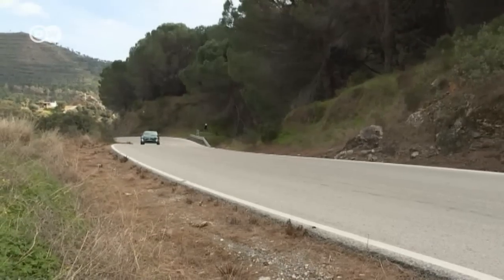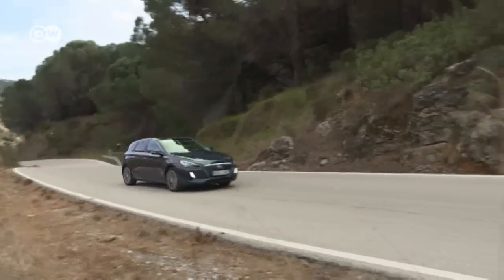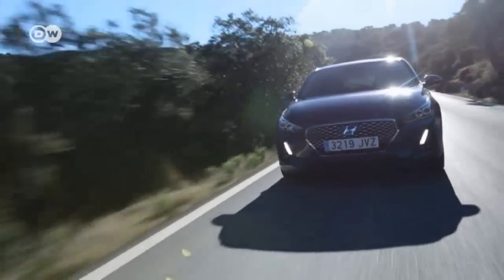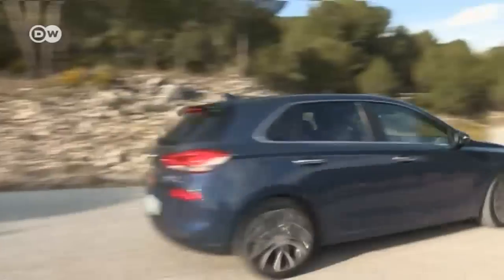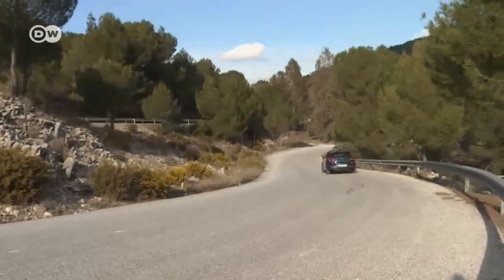The most powerful engine with 103 kilowatts still comes up a bit short compared to similar models. German and other manufacturers offer engines with quite a bit more power. But Hyundai's already gearing up for the challenge.